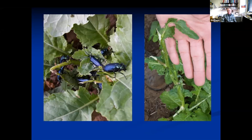It is worth keeping your eye on them, though, because every once in a while we'll see populations in certain years large enough where you might want to go in and do some spot spraying, because they can do a lot of damage in a pretty short period of time.